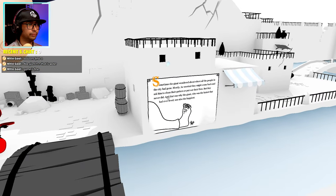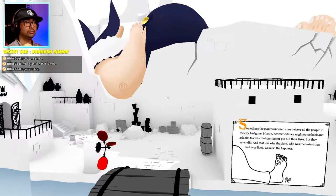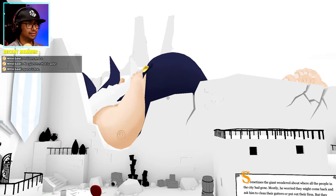Sometimes the giant wondered about where all the people in the city had gone. Mostly he worried they might come back and ask him to clean their gutters or put out their fires. But they never did, and that was why the giant, who was the laziest that had ever lived, was also the happiest.